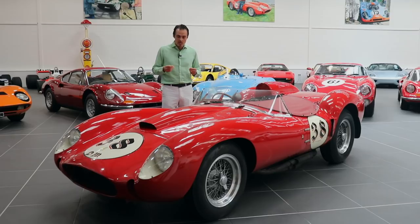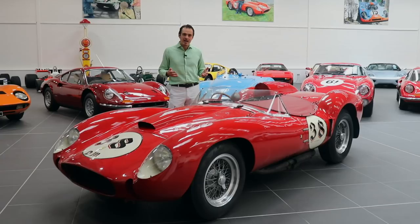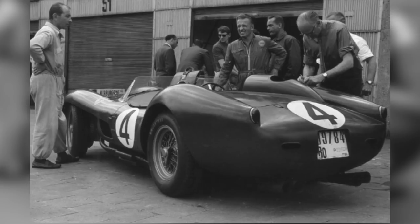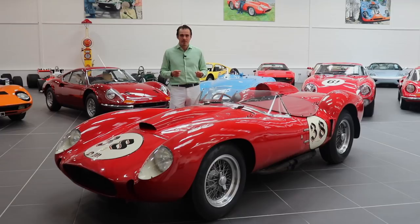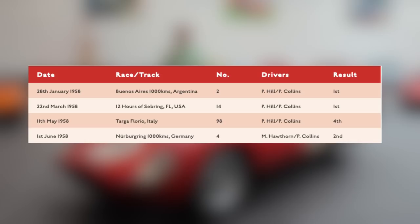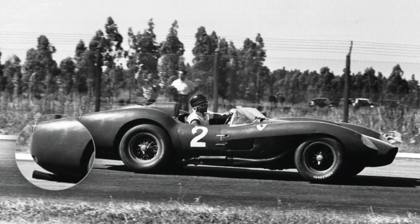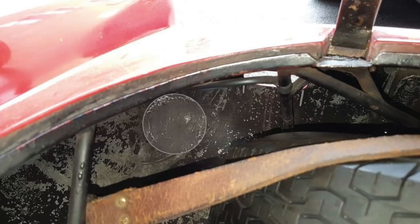It was winning by a considerable distance, and it then had a blowout in one of the tyres, which meant that it came home in second place behind the Aston Martin DBR1, but ahead of all the other 250 Testa Rossas. So the first four races of the championship season, this car finishes first, first, fourth, second. Phenomenal. Apart from a small little dent in the rear driver's wing at Buenos Aires, evidence of the repair to that dent is still on this car today.